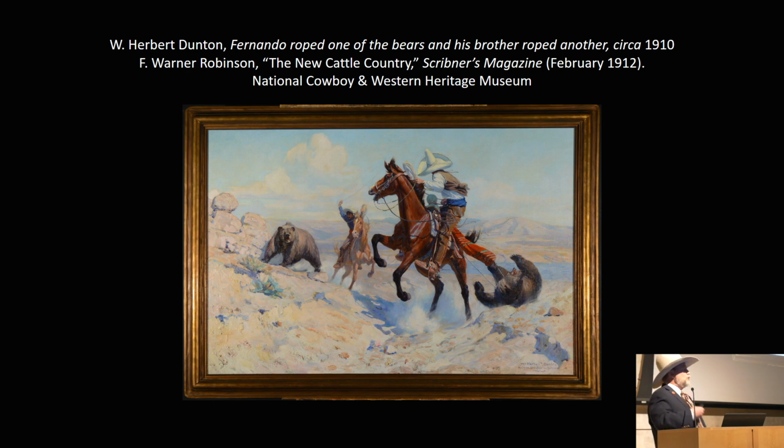It underscores what Charlie Russell always said, that loops and swift horses are surer than lead. Notice that neither of these vaqueros are armed. They have no firearms, because everyone knew on the range, you shoot a grizzly, all you're going to do is make him mad. And so the swiftest thing to do was to rope them. You can see that one's about to heel the bear on the left, the other one already has heeled the bear, and they're going to drag him to death. Because that's simply the most efficient way to take care of this apex predator. But the museum now owns this.